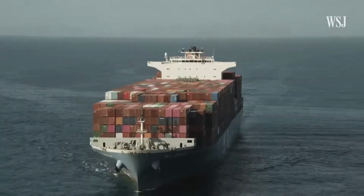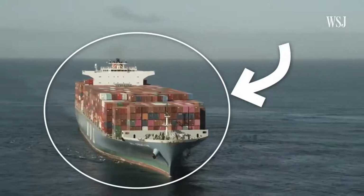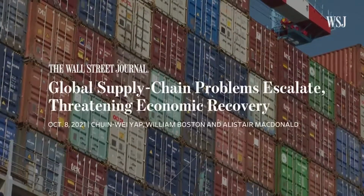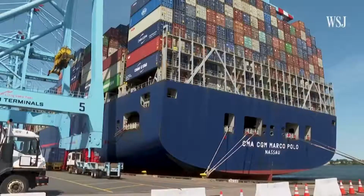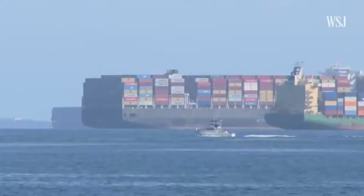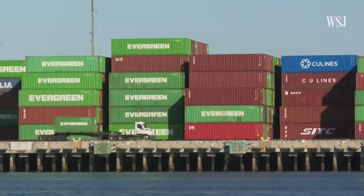If you've been waiting on a package for weeks, your order might be here, stuck at sea in a shipping container. The COVID pandemic has snarled global supply chains, causing massive backlogs and shortages that have some companies stockpiling goods in trailers and chartering private container ships. But these are temporary fixes.